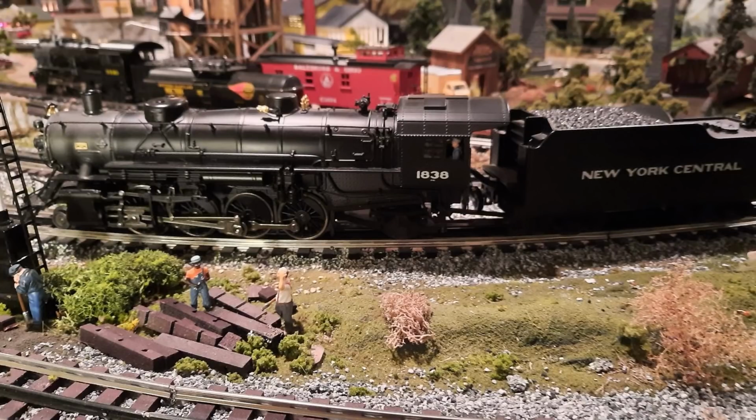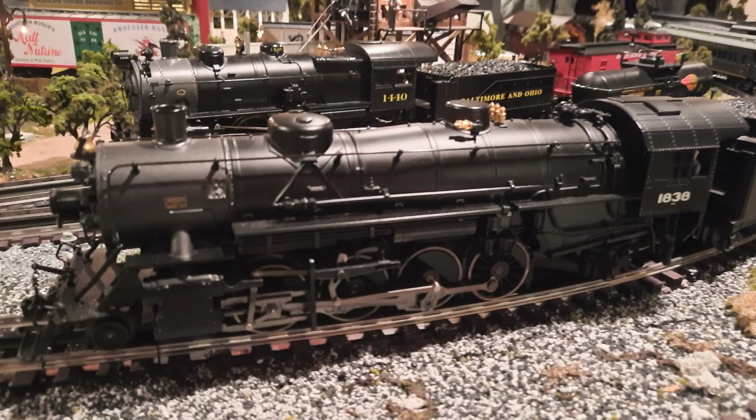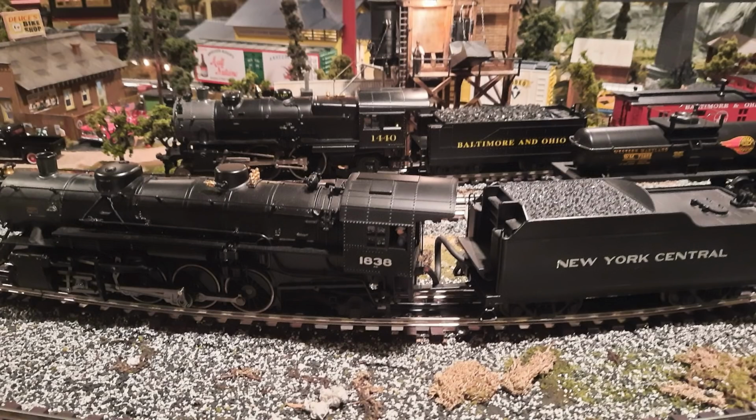My fascination with the New York Central began in 2003 with this K-Line New York Central Mikado. This was given to my dad on Christmas of that same year, and I was blown away by the sounds, the proportions, and the detail on this steam engine. I was in freshman year of college at that time, 2003, so fast forward 4 years, and my wife would end up going to New York City for graduate school. So I would go and visit her pretty much every weekend.